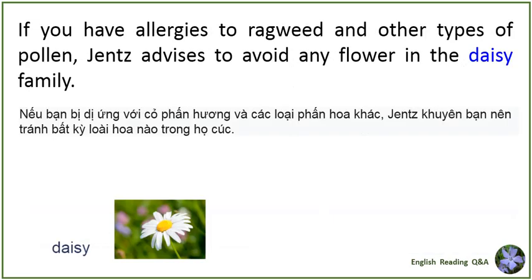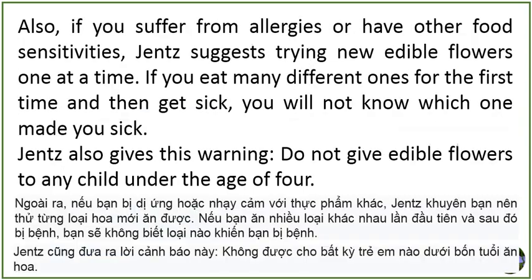If you have allergies to ragweed and other types of pollen, Jentz advises to avoid any flower in the daisy family. Also, if you suffer from allergies or have other food sensitivities, Jentz suggests trying new edible flowers one at a time. If you eat many different ones for the first time and then get sick, you will not know which one made you sick. Jentz also gives this warning: do not give edible flowers to any child under the age of 4.